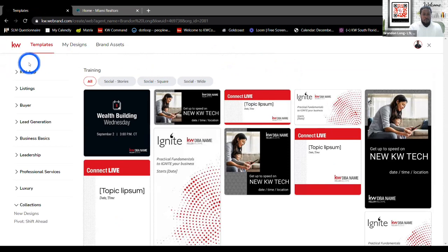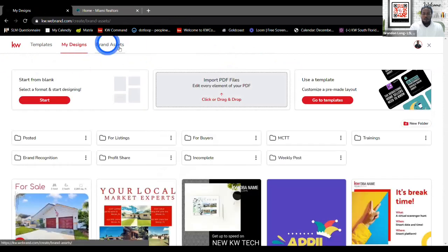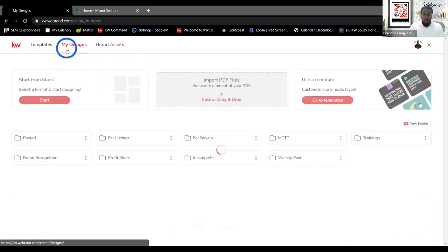At the top, you have that red and white KW again. You'll see that this tab says we're under Templates. Then you have the My Designs section, and also Brand Assets. We're going to start off working in My Designs.